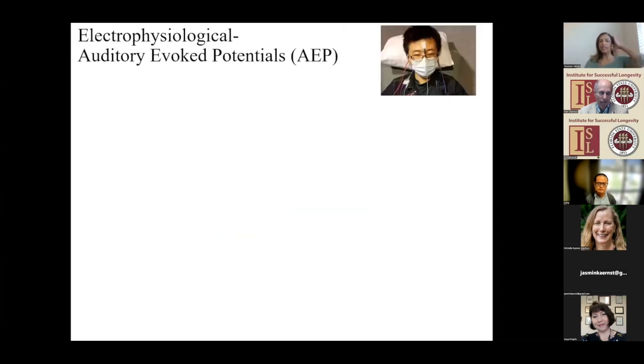The next set of tests that we employ is the electrophysiological tests. And in my lab, we're interested in the auditory evoked potentials, okay? At some point, I would like to involve visual evoked potentials if there are collaborators, as a sort of control of some of the sensory input.